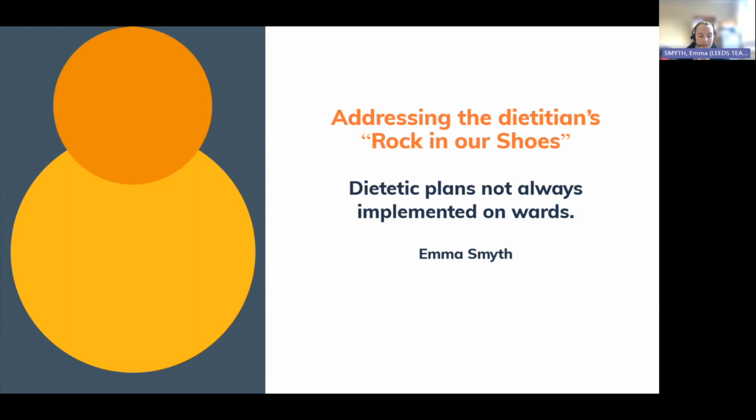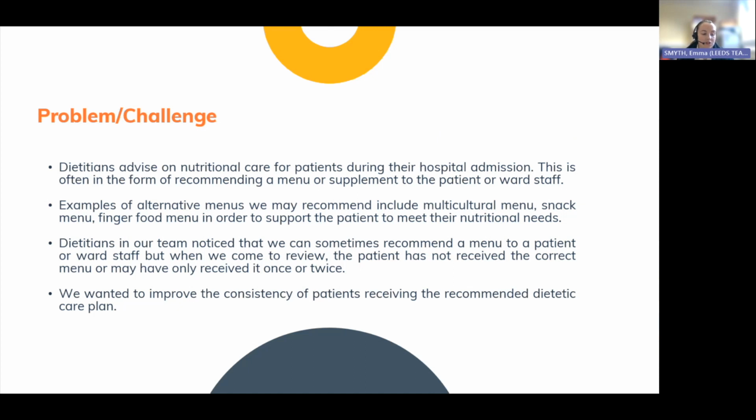As part of the course, I decided to attempt to address one of our dietetic team's rocks in our shoes: that the dietetic plans that we sometimes recommend aren't always implemented every day on the ward. So dietitians advise on nutritional care for patients during their admissions, and it's often in the form of recommending a menu or a supplement to the patient or ward staff. Examples that James has nicely talked us through there are the multicultural menu and snack menus and things.